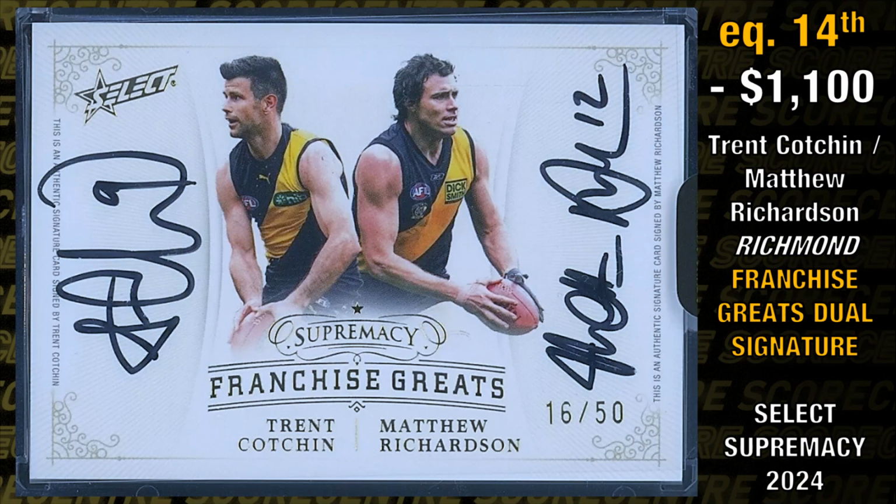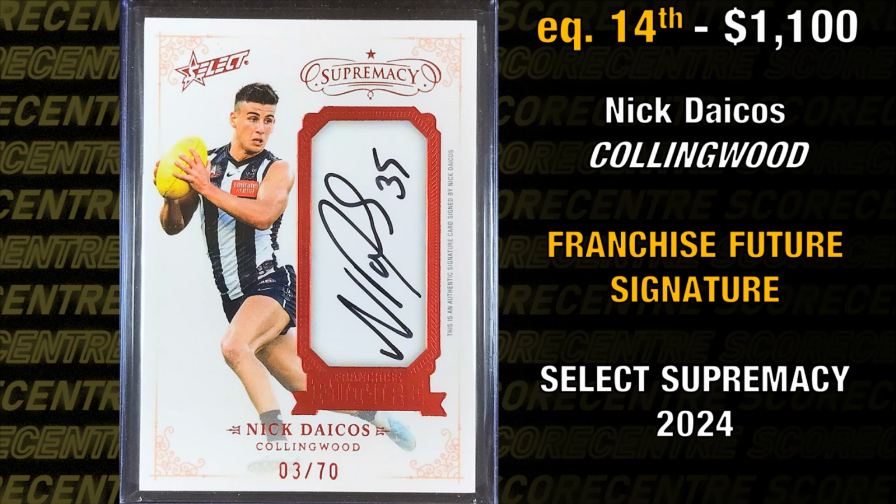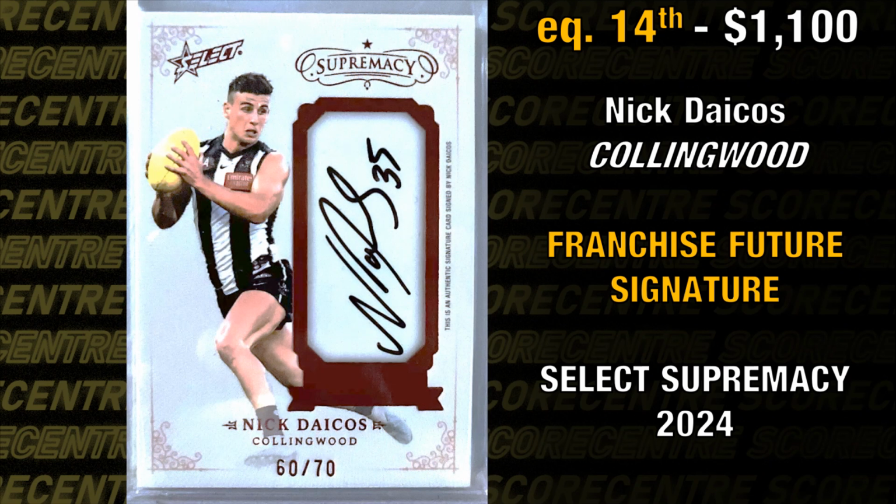Also selling for $1,100, we've got the Trent Cotchin and Matthew Richardson franchise greats dual signature, another popular one that is 16 out of 50. And then also selling for $1,100, we've got another Nick Daicos franchise future that is number 3 out of 70, of course. And then why not throw in another one? Also selling for $1,100, that is number 60 out of 70.